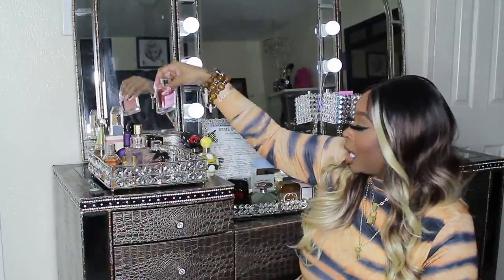Speaking of that, I found a dupe for it at Burlington called Sugar Pop, and they got one called Sugar Pop Cotton Candy. Now this is just $9 and it smells exactly the same. So if you think $30 is too much to smell sweet, find this at Burlington. It's only $9.99.